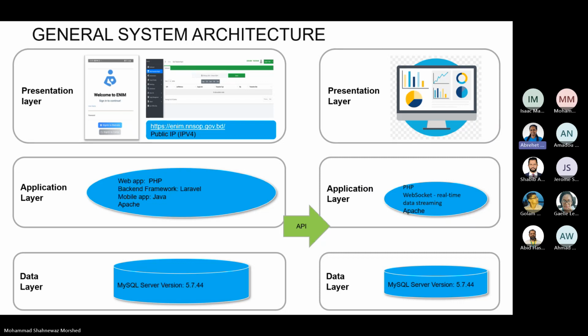So I'll start with the high level overview of the system architecture. So this system, as it's showing in this diagram, has two components. The updated version is not replicated. And as can be seen from this diagram, the system is designed and developed as a multi-tier architecture with a data layer. So there are six rectangular boxes. The left-hand side is one application, the right-hand side is another application. They are interacting and exchanging data through API.